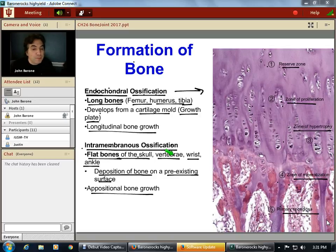All right, this is going to play a big role later on. What if I have a disease affecting the growth plate? Well, if you affect the growth plate, you're going to affect primarily the long bones, but the skull will still be okay, the vertebrae will still be okay, the wrist will still be okay. Make sense? So if it's a growth plate problem, it's going to affect long bones primarily.